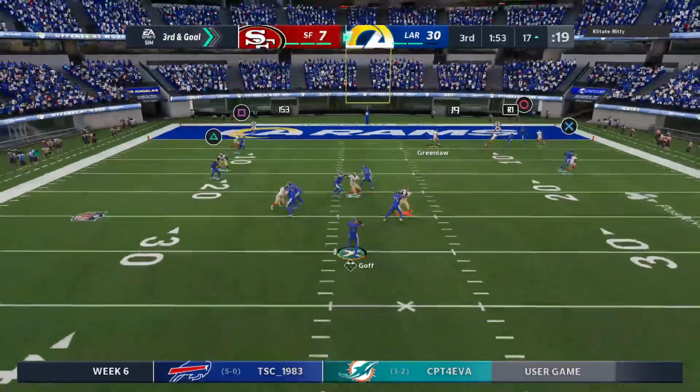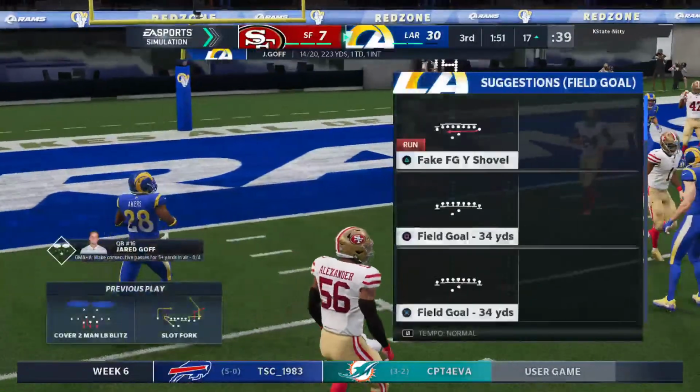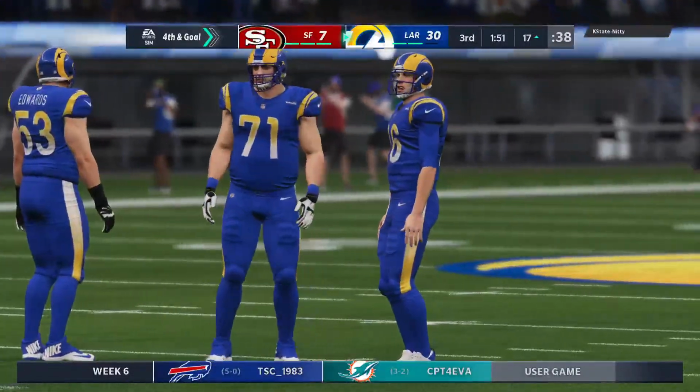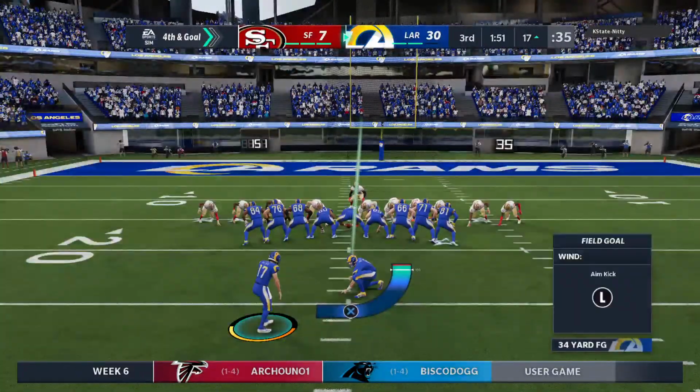Here's Goff. Falls incomplete after almost being intercepted. A pick there would have been great. The good news for the defense now, it's 4th down. And goal.